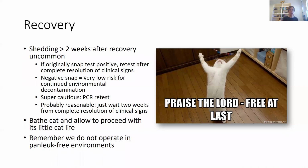Remembering, we don't operate in panleukopenia-free environments. That's why we need to make sure we have our sanitation and our vaccination and our monitoring, so that cats can withstand the low dose that is going to be present in a normal spay-neuter clinic shelter environment that takes cats in from unknown health backgrounds.